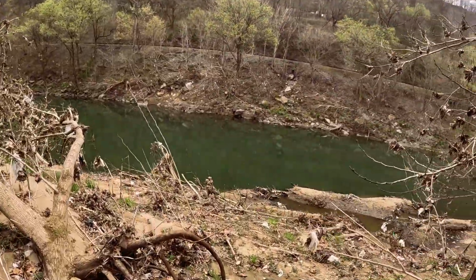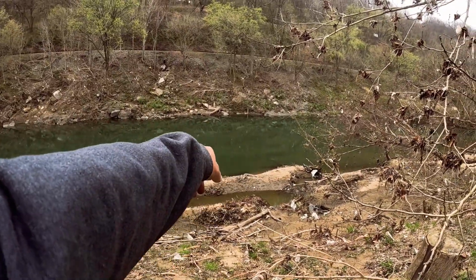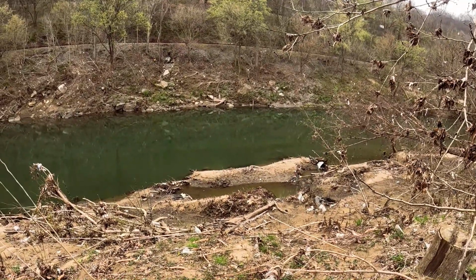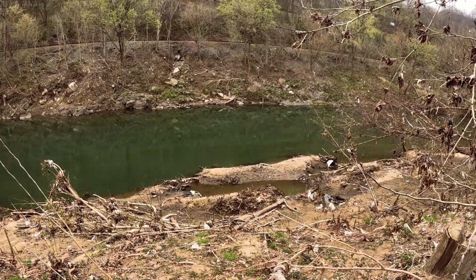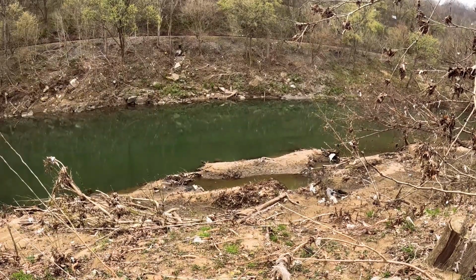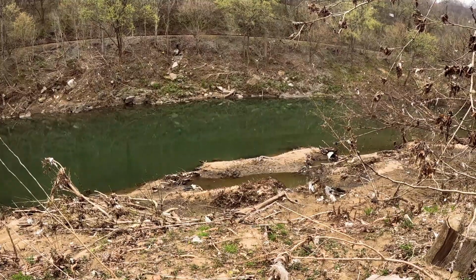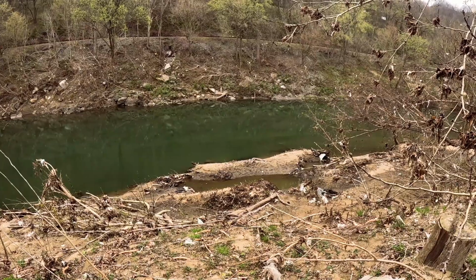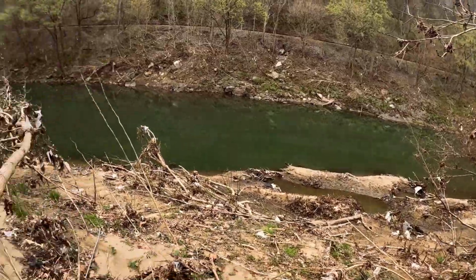Can't get over all those fish, though. Hundreds and hundreds of them right along the bank. Just a great big school of them, staying right at the edge of the water, right on the bank. Hopefully it's a good sign. Something's out there terrorizing them. There's a bunch of them, thousands. And I can see them from this far away. They got to be 6-8 inches from here. Big ones. Well, big minnows. All right, let's head back up.